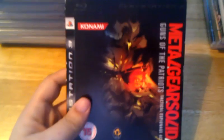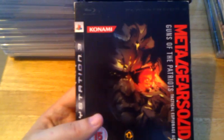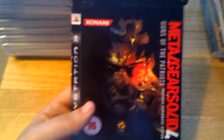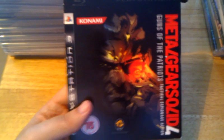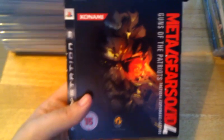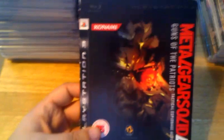Next game is Metal Gear Solid 4, Guns of the Patriots. I'm a massive fan of Metal Gear, so this game to me is a must have. Loved it. Excellent. Probably top 2 of my favourite Metal Gear games, and definitely in my top 10 favourite games of the current gen system. If you own a PS3, you need this in your collection. That's just a must.